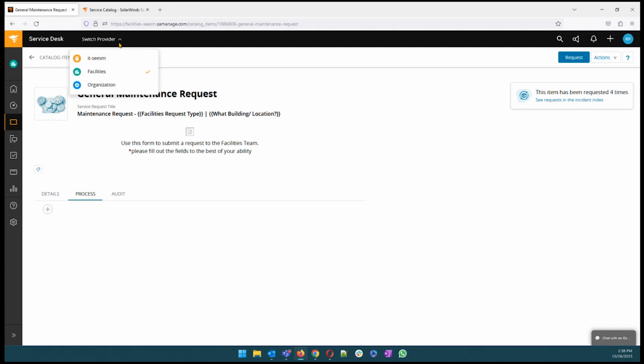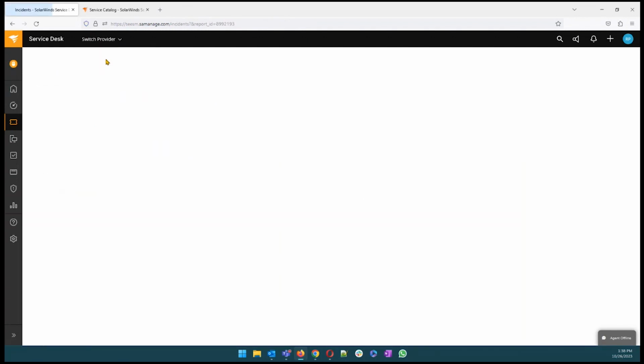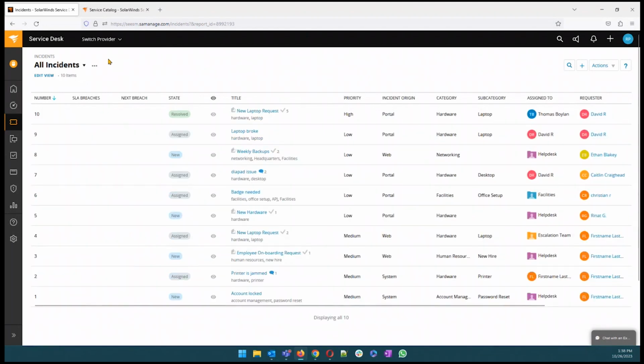So that way, for each and every department, you can have such catalog items available, which can be created dedicated for that particular tenant only. And whenever your users log into that particular service provider, they will have visibility available for them. Yeah, so that's all on the side of the service catalog creation.